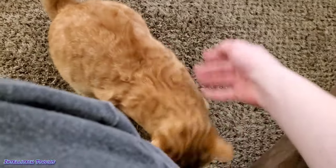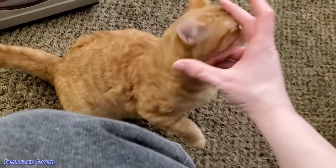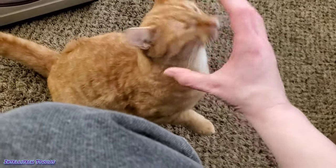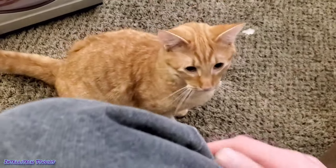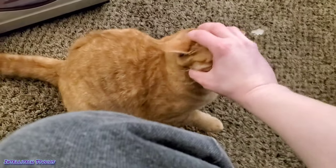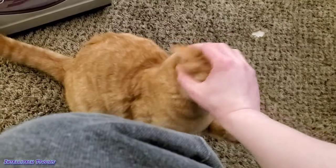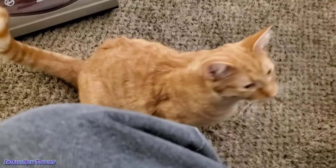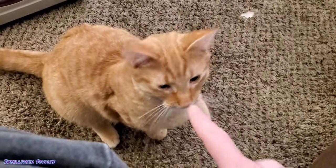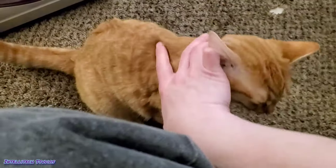Look at all that fuzz. Remember 6 months ago when he was like this big? Like 6 months ago in the Dirt Devil Cone video, he was literally this big. He was as big as his head is now. This was all of him, and now this is just his face. He's like made of jello. Orange jello. Flop.